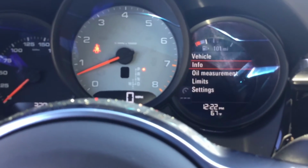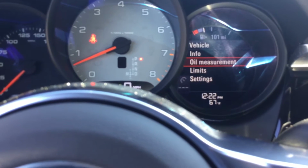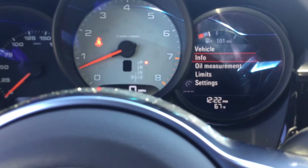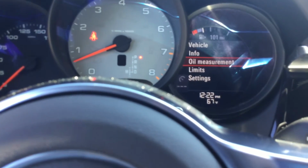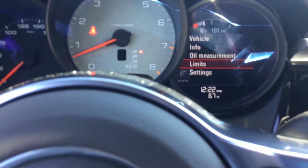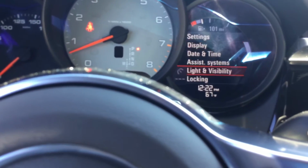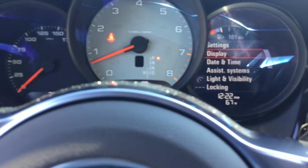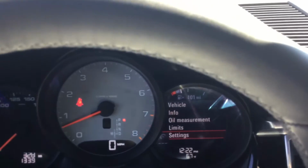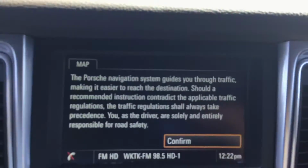Now what's good about the main menu is once you actually go into it, you have more options. So you have any messages that might come up in the car. You check your oil, because there's no dipsticks with Porsche anymore. You can set a speed limit so the car alerts you when you exceed a certain speed, and then you have access to all your settings right at your fingertips. So they've really made it convenient and safe, so you're keeping your eyes focused in front of you.